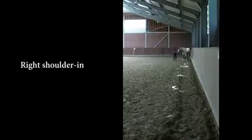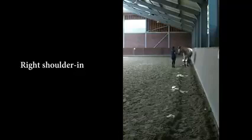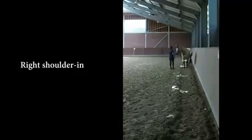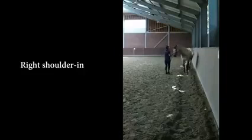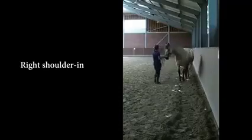Here you can see the track again. And I'm just constantly making sure, despite the little dips, that in this example with the right shoulder in, his right hind leg is stepping into the same track as the left front. And he can hold his own balance with as little support from me as possible. And he does a nice job.